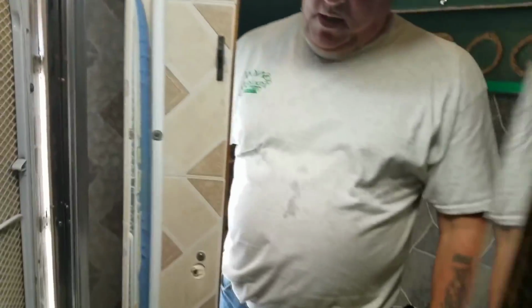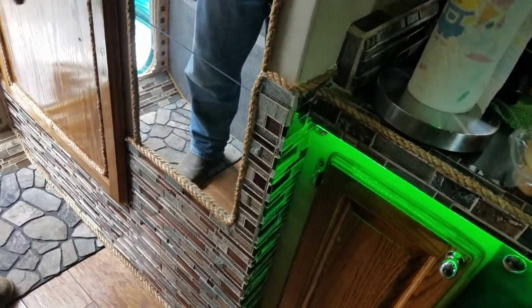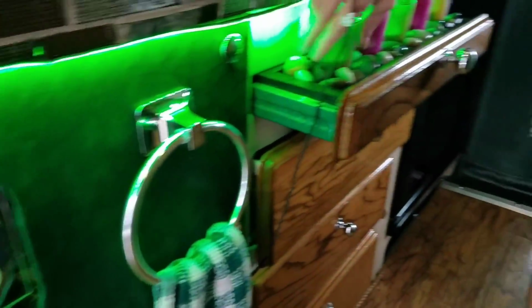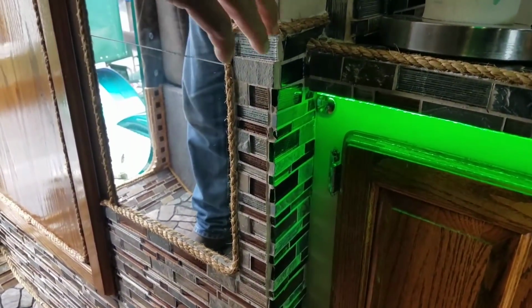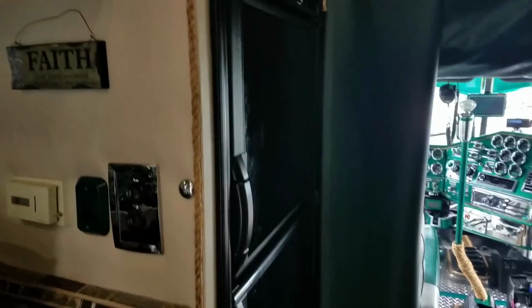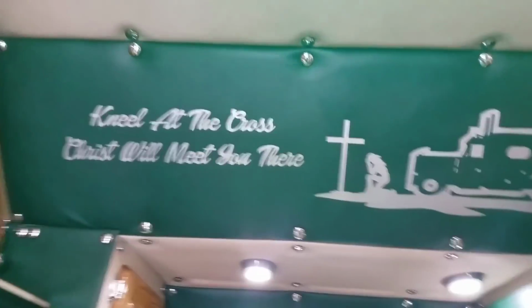Like I say, it is lived in, so it's got towels hanging in it. But best way to have a truck. You did all this work yourself? We've done every bit of it, and it's been done on the road. We actually did this tile work in a Home Depot parking lot. A guy at Home Depot gave us a little crash course. Our latest project is coming in and doing this trim with the rope around the refrigerator, and you can see we're kind of getting jiggy with that. That is amazing. And our theme, everything we do is based on God, so we like to use stuff like this. Christ will meet you at the cross.